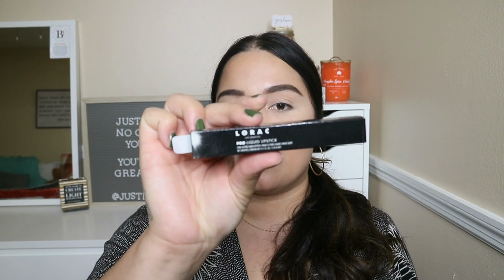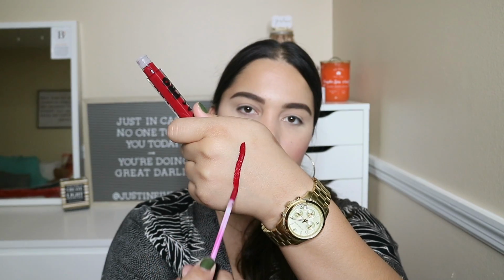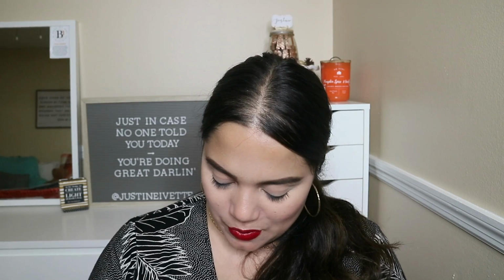This is a winner. Okay, next in the box is this Lorac Pro liquid lipstick, and this is in the color Berry Red. I like berry. Ooh, this is pretty. Wow. Ooh, let's do a swatch. Oh my goodness, I love it. Yes, honey. You know what, Boxycharm? You already won. You won my heart.